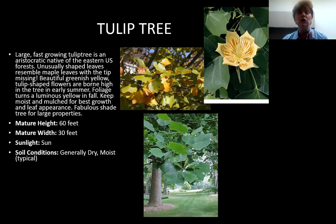It turns just a luminous yellow. This is one that it's best to keep mulched and keep moist for the best leaf appearance. And this is one of them that gets a classic, if we don't get enough rain in the summertime, we get classic damage of rot on that leaf, just right along the center vein. But you're talking to the plant disease diagnostician here, so I always love seeing these because they're so easy to diagnose.